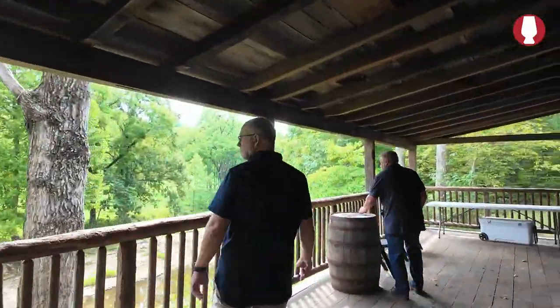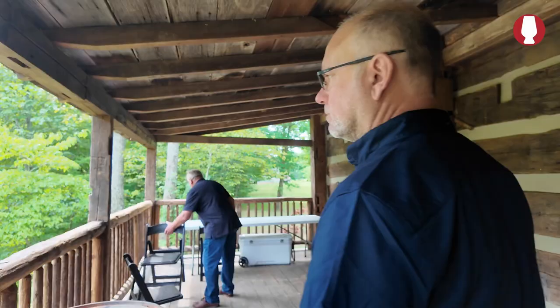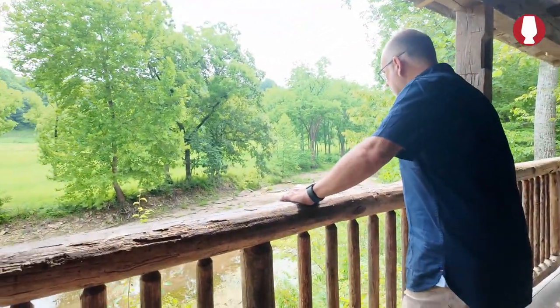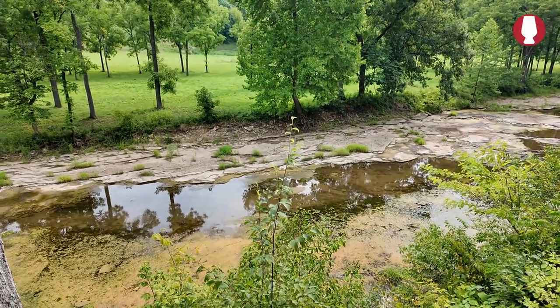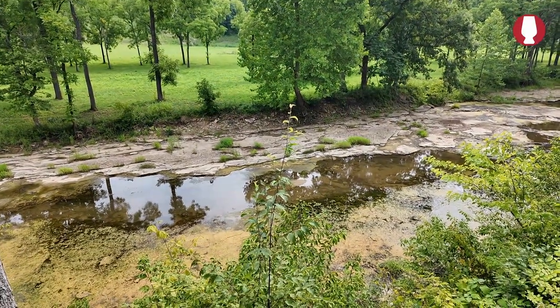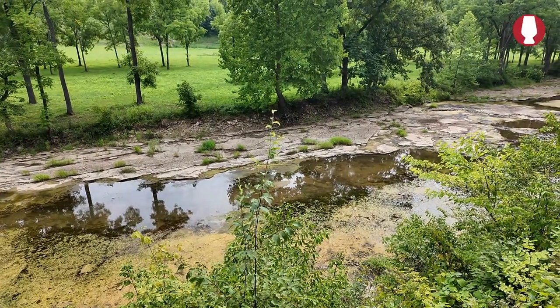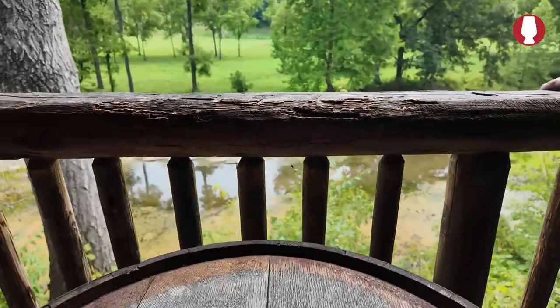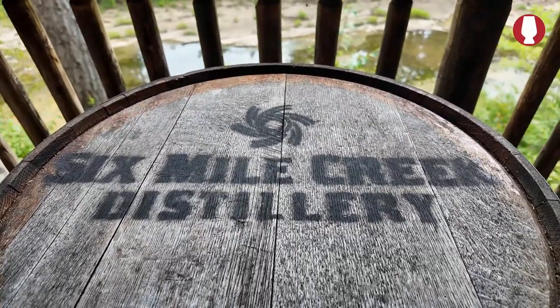How old is this one? A lot of these buildings were built in the late 1700s. The creek's low today. We need rain. Usually you can stand up here, it's deep, and you can see fish going through. This is the Six Mile Creek. There'll be the tasting in there and probably some chairs out here where people can sit and relax, hopefully with a little more water running.